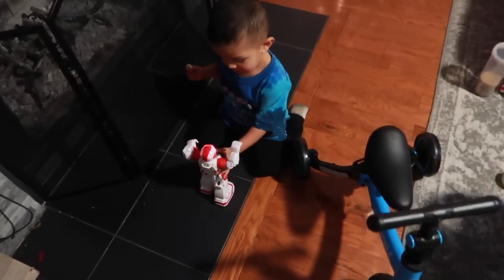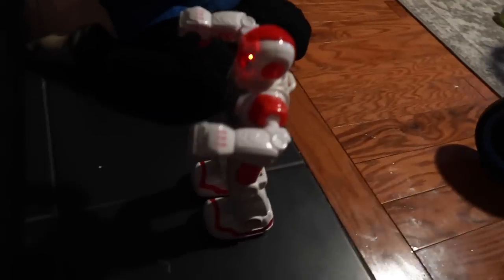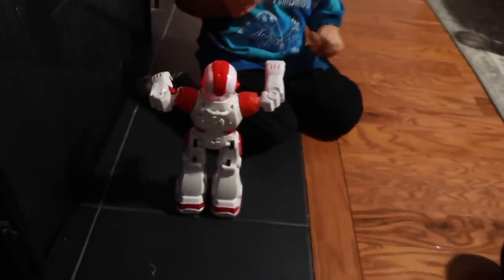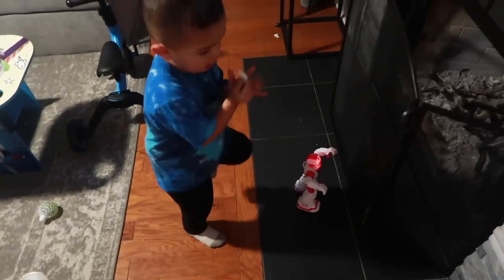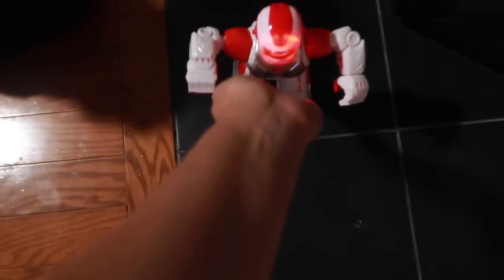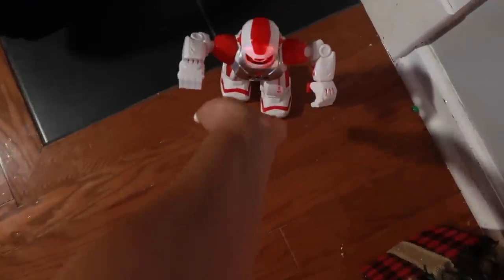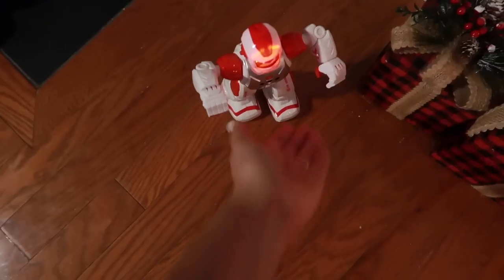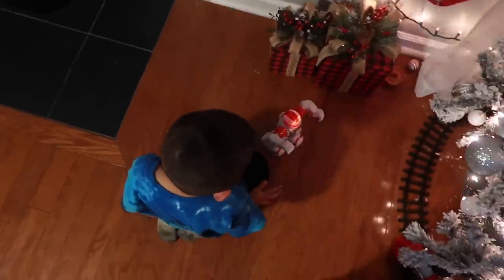Nico loves that little robot. It's so cute. It dances. If you're happy and you know it, clap your hands. Watch this. And then, there you go. So you can control them with your hand or with the remote control, but the remote control needs batteries and we don't have batteries. Earlier, he was just laying on the floor and he was like, "Master, come play with me." So creepy.